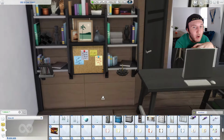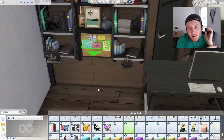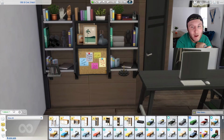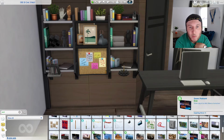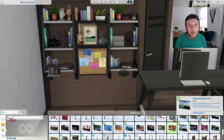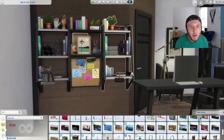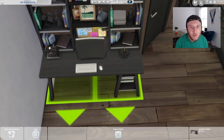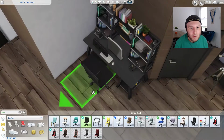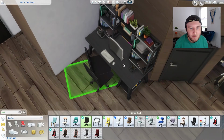I do like doing apartments though. I managed to do this in about an hour and a half. Normally with a fresh build from scratch, I spend about a good 5-6 hours on a build. But yeah, I like this one. I like doing something a bit less time consuming, which is nice.